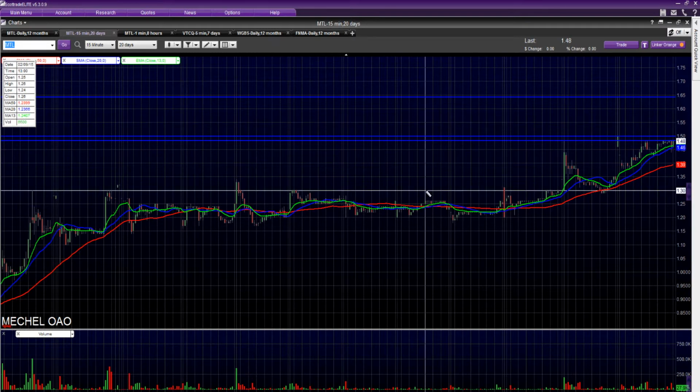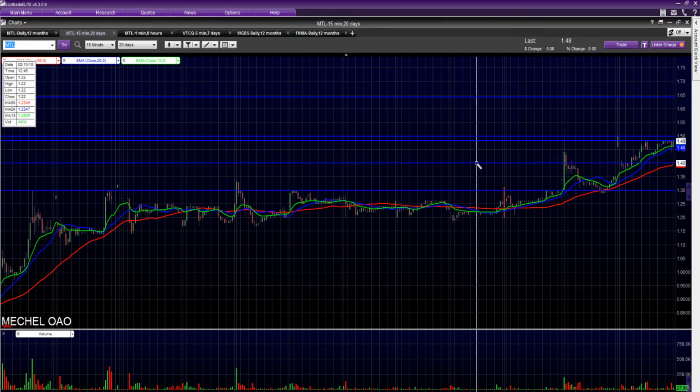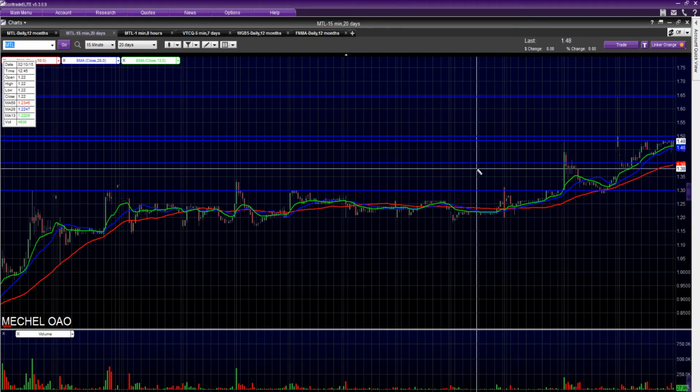And then just confirming our support levels, you can clearly see the 130 range here, and then of course the 140 range. We'd like to see both those levels hold and act as support, bounce off of it, do what it's got to do to keep moving the stock up higher.